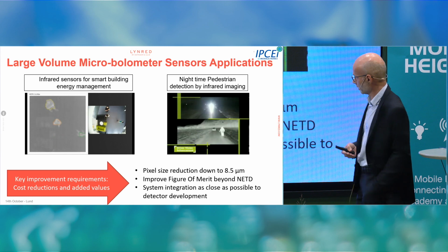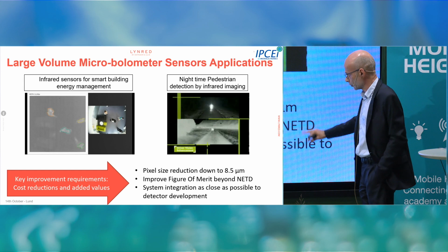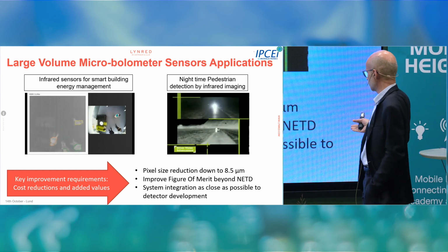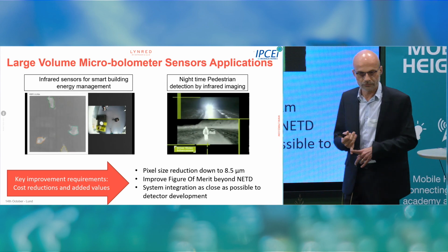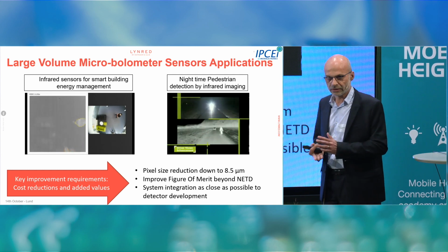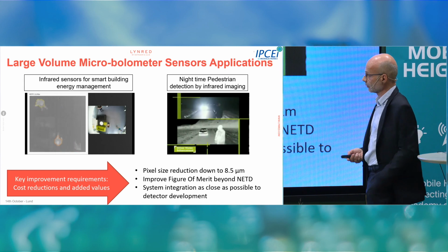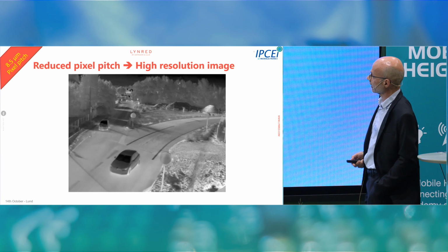But there are other parameters, and we are also working on these other parameters, not just this one. And you also need to integrate as close as possible to the detector some sort of signal processing for the product to be easy to use and more compact. And I'll show an example of this work we've done in IPCEI.